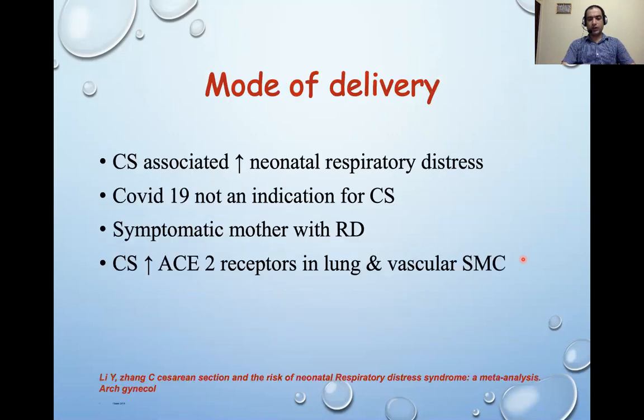Now, coming to the mode of delivery, we all know that cesarean section is associated with increased neonatal respiratory distress and need for respiratory support, especially when the cesarean section is done electively. This is because of the delayed clearance of the lung fluid. Therefore, one should remember that COVID-19 per se is not an indication for cesarean section.